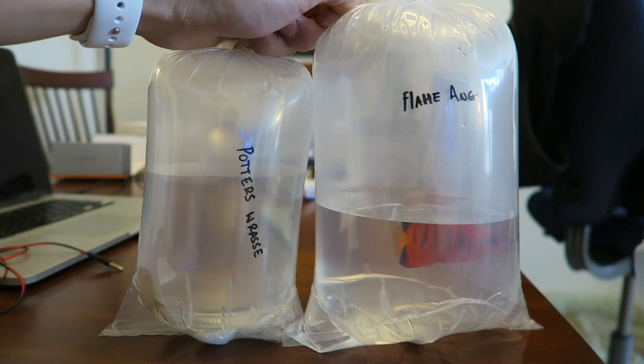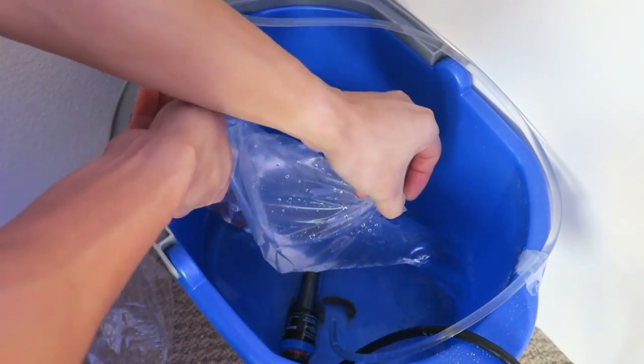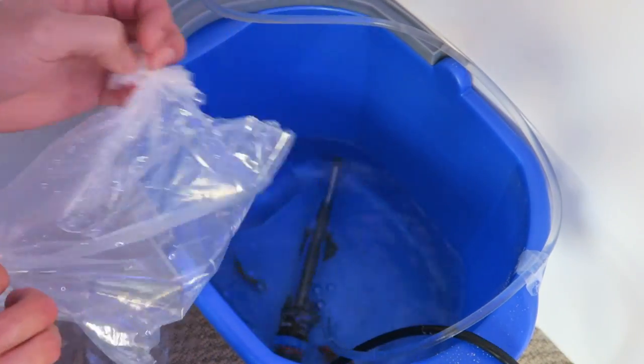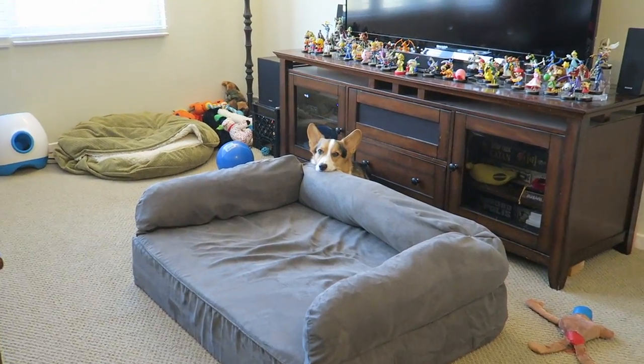So we got 2 new fishes over here, a potter's wrasse and a flame angel. Time to acclimate. There we go. Both fishies are from Hawaii. Nice.